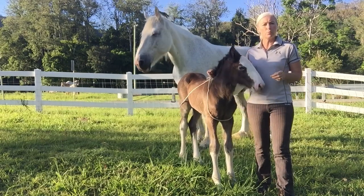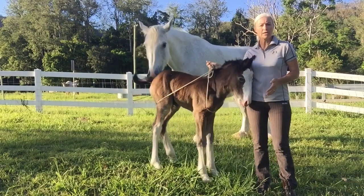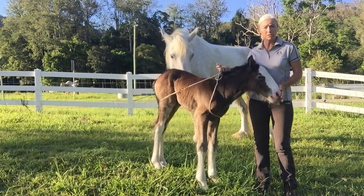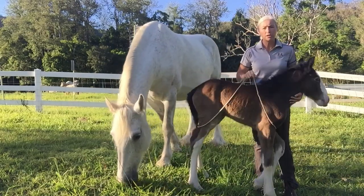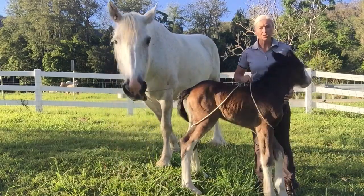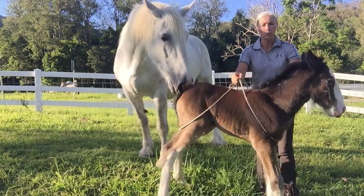The most important part of this is that at no time am I holding this horse tight. There is pressure, this is good because he's leaning on it. There is release, all right? And at this stage, the foal is loose, all right? He's choosing. Don't lean on me, little man. So I'm going to use the rope to push him away from me.